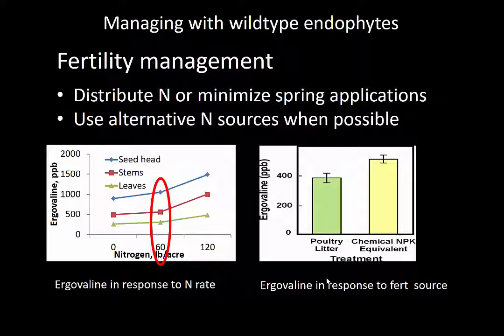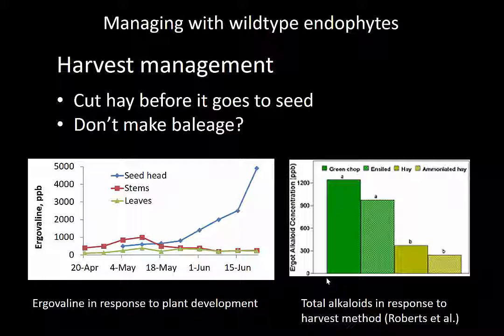in the leaf tissue. If we look at ergovaline in response to poultry litter versus the chemical equivalent of fertilizer, we see that in this one study, I think these are fall applications, they had some ergovaline at 400 parts per billion versus, you're probably in the 500 or 600 parts per billion range with the chemical equivalent. And that may be just a function of the nitrogen or the other nutrients in the poultry litter taking longer to mineralize and become available to the plant.